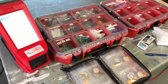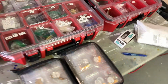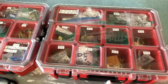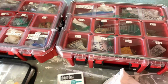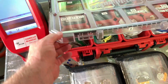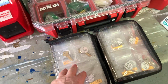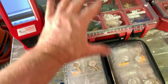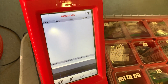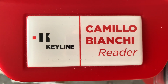Today we've got a special treat, key cataloging. Oh, we all know how much fun that is. You've got hundreds of keys and you're on a truck and someone comes up with a key and they say, "Oh, sir, can you make me a key?" And you go, yeah, I think I might be able to. What do I do? Well, guess what? This company right here has come to the rescue.